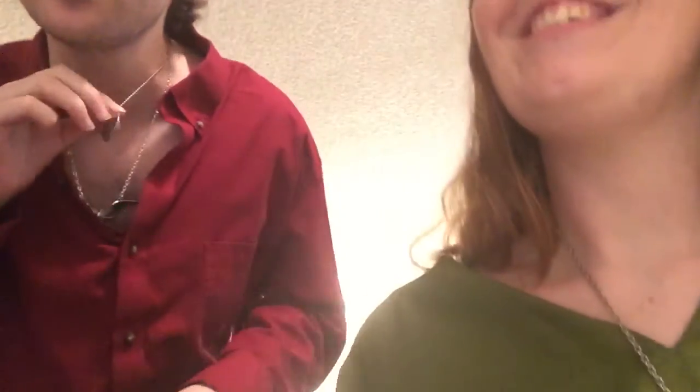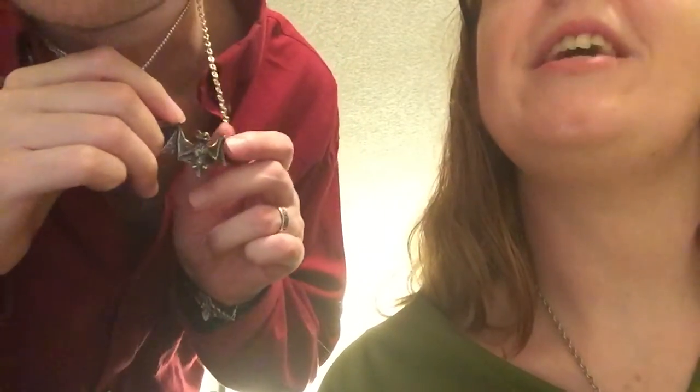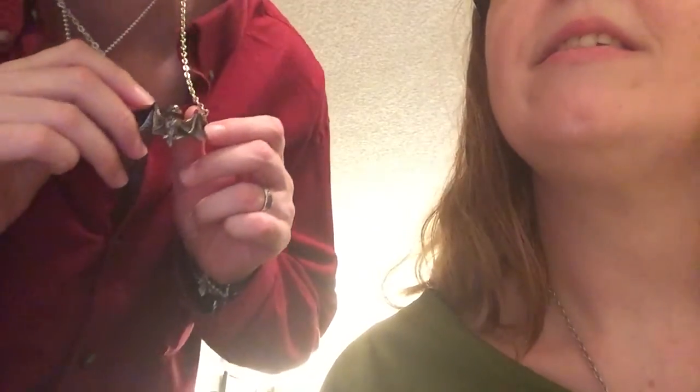Ta-da! Here's my beautiful pendant. Well, here's one of them. I think it can be worn on a guy or a girl. It's a 24-inch split chain, meaning the bat has a part of the chain connected to each wing. It can't come off. It's also a heavy pendant on a sturdy chain, so that's good.